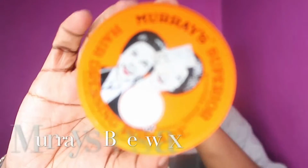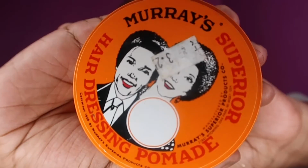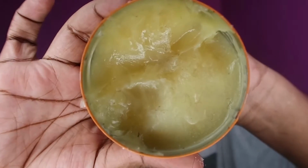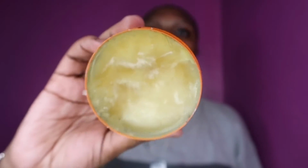The next thing that I also use for my ponytails, along with that Pump It Up Spritz, is the Murray's Beeswax. So this is what I use to slick the hair down. Murray's is a really thick pomade, so you want to make sure you really comb through the hair when you're using this product. But this will also help lock in your ponytail, give it that sleek look, and make it last for a really long time. So this is how you get those ponytails that last throughout the week, with your Murray's Beeswax.